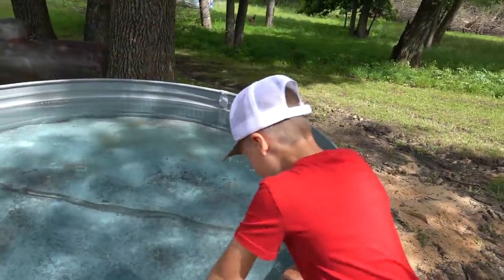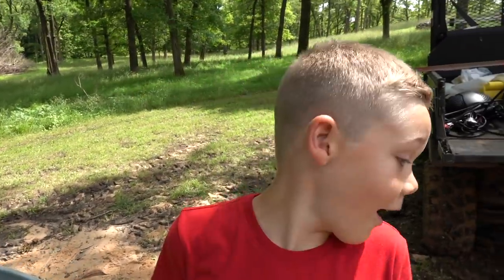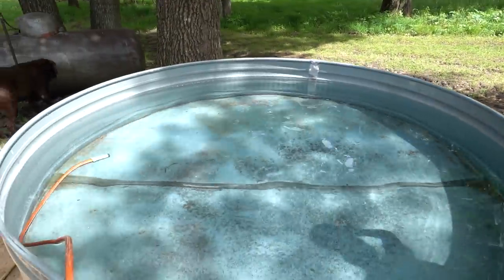All right, well, Houston and I are back with our fabulous haircuts. Do we look different? Does Houston look different? Ooh, nice, dude.